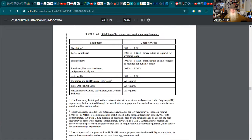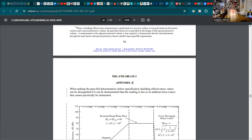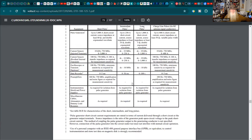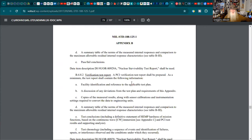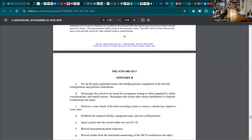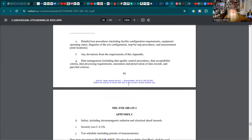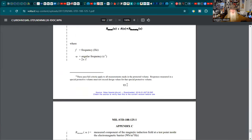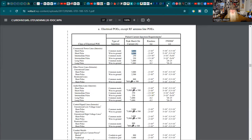Oh yeah, I think I got scrolled off. That's what I wanted to show you, well, no, we already went through that. Now, there's an applicability chart here I want to show you guys. It shows what tests are applicable for what facility. From the RS, that's in the other spec. As you can see, the test requirements are very high.